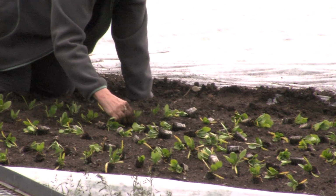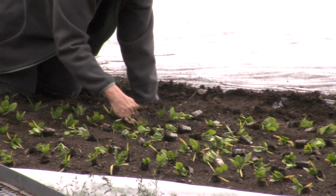But the farm isn't just for looking and tasting. It's also a way to get your hands dirty. You might be helping to harvest, wash, and pack produce. You're very likely to spend some time weeding because that's the sort of bread and butter of organic farms.